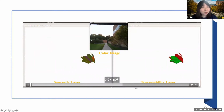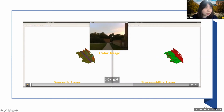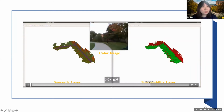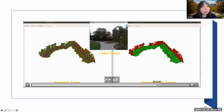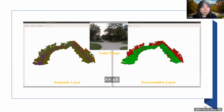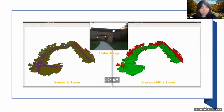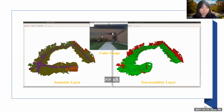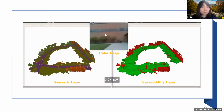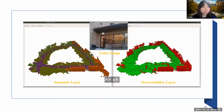And this is the result of our multi-layer Bayesian map inference. The actual representation is that for each cell, we have two sets of probabilities. One is for the semantic class, another one is for the traversability. Just for visualization, we show this as two different layers.